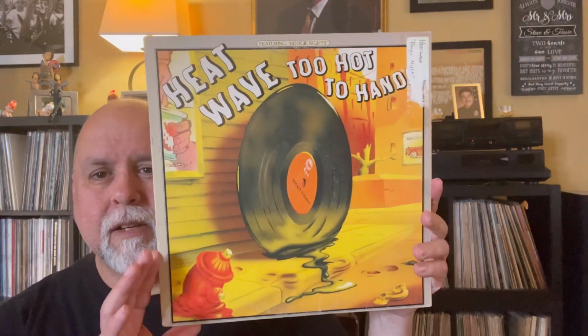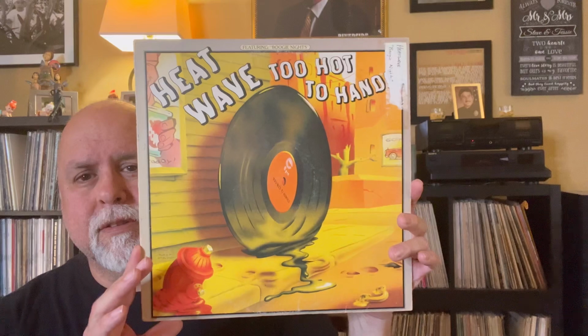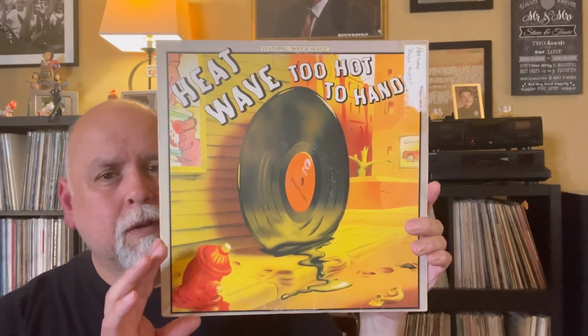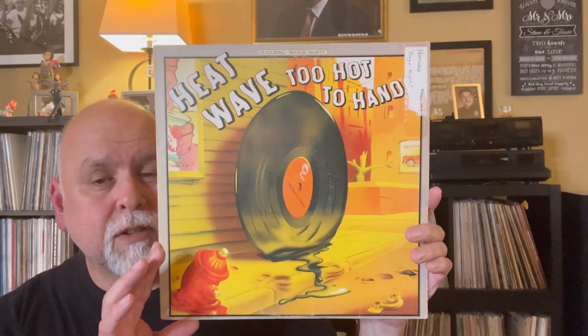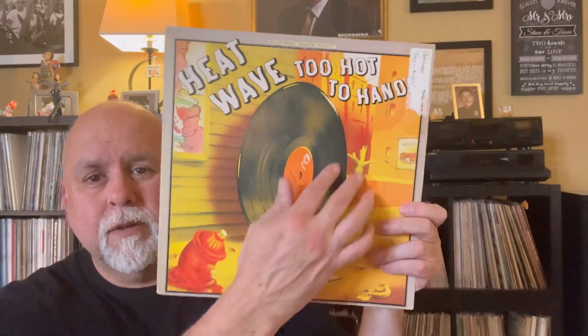And then, who doesn't need some Boogie Nights? All right? Yeah, Heat Wave, Too Hot to Handle. This is a classic funk record from the 70s. And Boogie Nights is just an amazing tune. And again, when you can find it clean, it doesn't have to be a rare, monetary score. It just needs to be something that you really, really enjoy listening to and in as clean a state as possible. So yeah, this is one of those things. The vinyl's in immaculate condition. Cover is pretty nice too, except for this sticker over here, but who cares? Not looking at that when we're dancing.